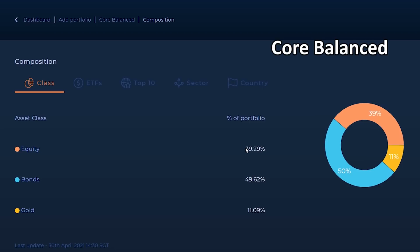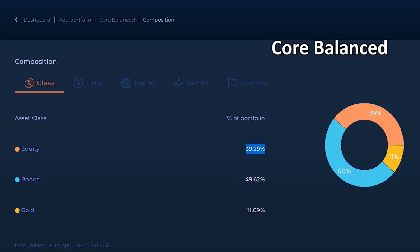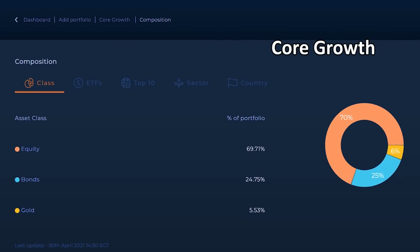Maybe you want a bit more risk, but it's still very conservative. In that case, you can choose Core Balance, which is perfectly balanced as all things should be. It has more equity with 39% in equity, 50% in bonds, and the rest in gold. Or maybe you still want more risk but lesser risk compared to Equity 100. Then you can choose Core Growth, which has 70% in equity, 25% in bonds, and the remaining 5% in gold.